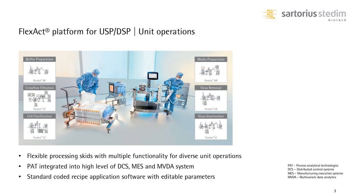They're built up with different sequence and recipe components that we can string together in a configurable sense and rebuild them in different orders in order to take different unit operations later. Of course, this FlexAct platform can connect into customers' facilities, into the distributed control systems, manufacturing execution systems, and the data that it's generating going into multivariate data analysis. So these are the powerful components that with the hardware, wetware, and the software modules, we can bring together different unit operations standard, as well as in the future, different building blocks for different components.